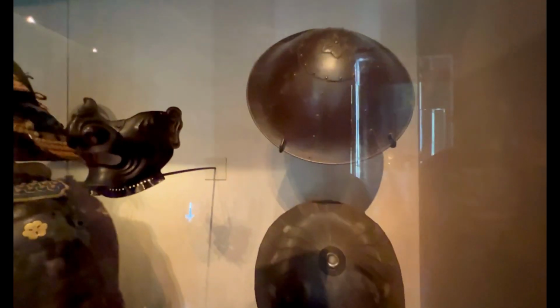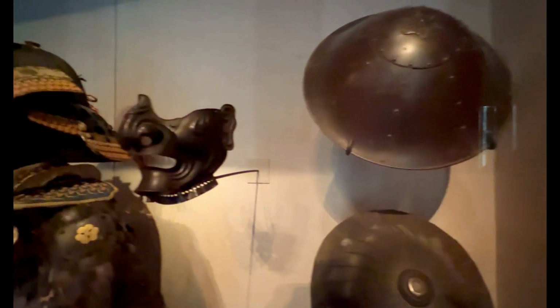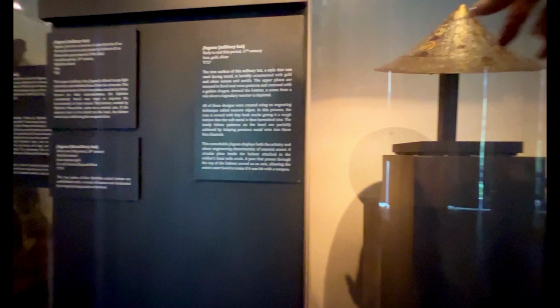Those are for the legs, to protect the legs. And a lot of stuff. The craftsmanship is unbelievable. Those are different hats, armor hats, and there's a mask. And I thought this display that's coming up was dope.